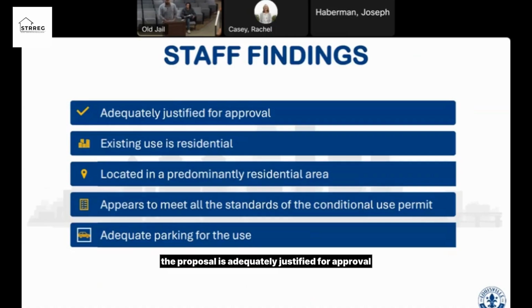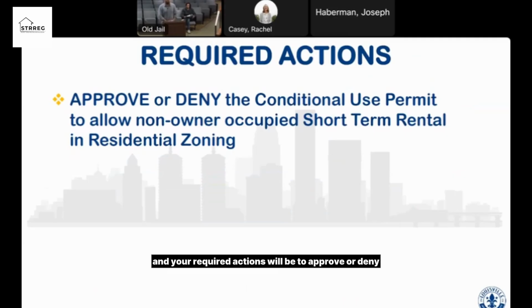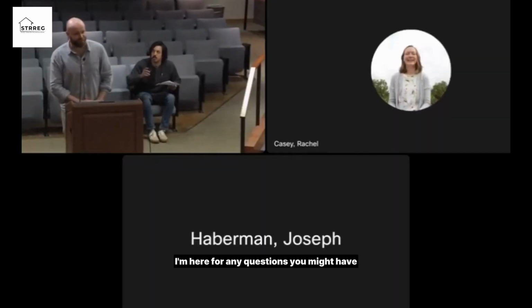The proposal is adequately justified for approval. Existing use is residential, located in a predominantly residential area. Appears to meet all the standards of the conditional use permit, and there is adequate parking for the use. Next slide. Your required actions will be to approve or deny the conditional use permit for a non-owner occupied short-term rental in residential zoning. Next slide. I'm here for any questions you might have.